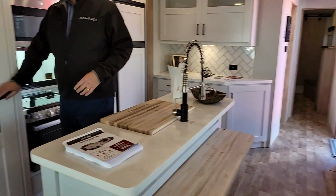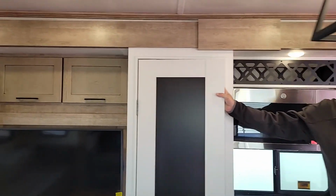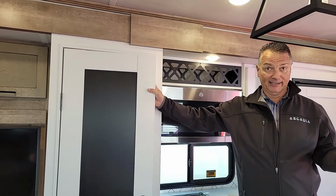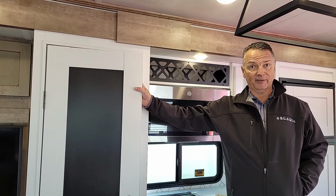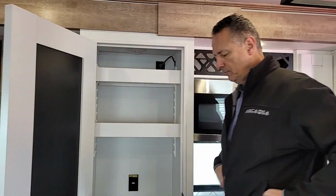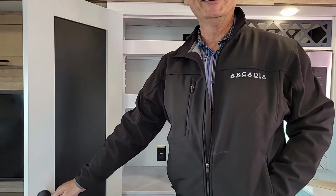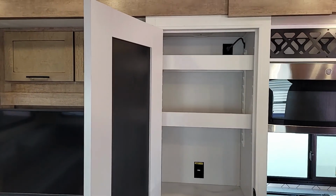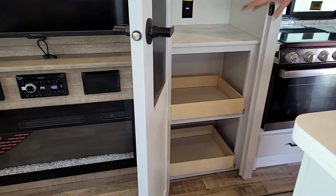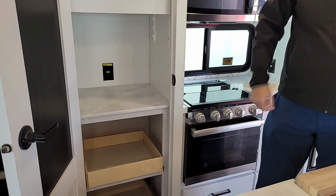Back over here in the slide room, our pantry is huge. Again, we're in a travel trailer, so a lot of times in the travel trailer, you start seeing small little cabinets and things like that. You don't get a lot of storage. This is the same slide out that we have on our fifth wheel, so a very wide, tall pantry door. If you're curious, this is actually a chalkboard, so you can make notes to yourself to remind you to do whatever. You got pull-out drawers on the bottom, adjustable shelves on the top. You have what we call an appliance garage. Again, you can never have enough counter space.